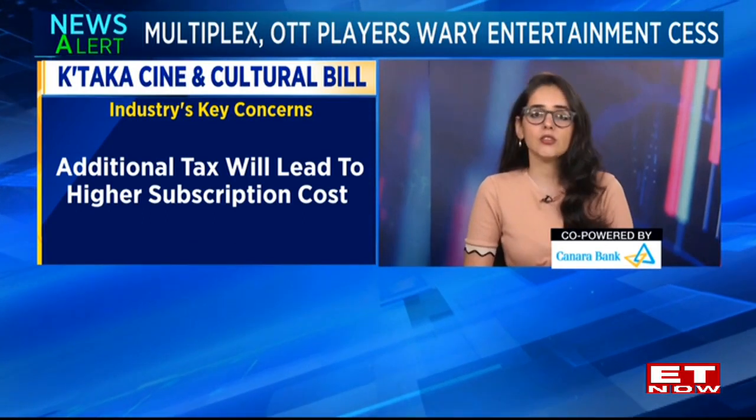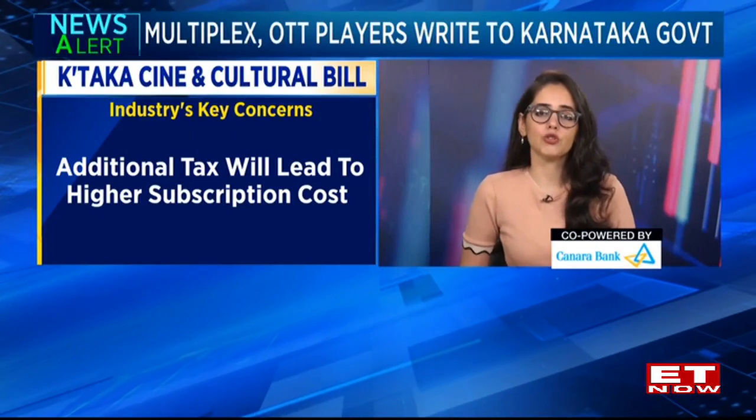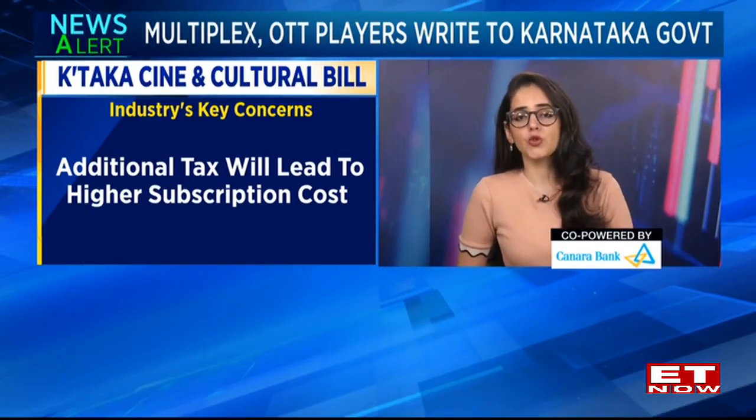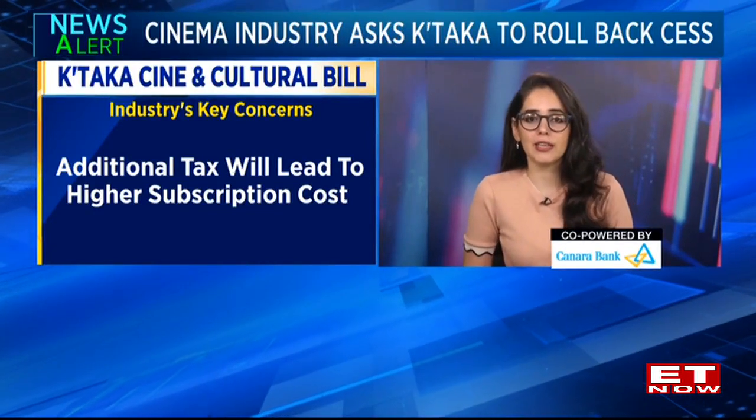and hence industry bodies have urged the government for a more balanced and collaborative approach to be adopted before the proposed law is notified, and they've also said that it should align with constitutional provisions that have been framed by Parliament.